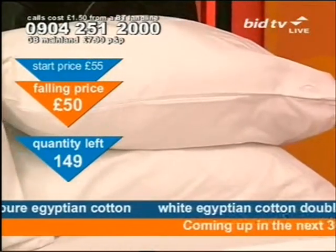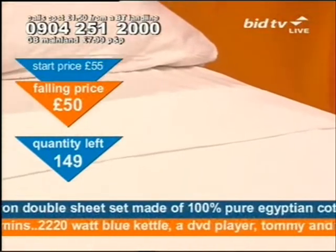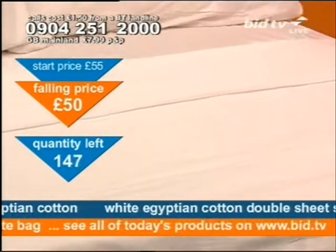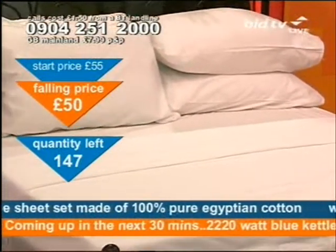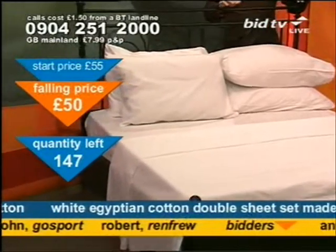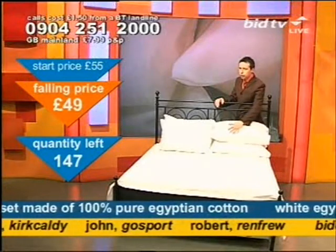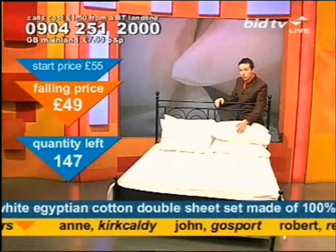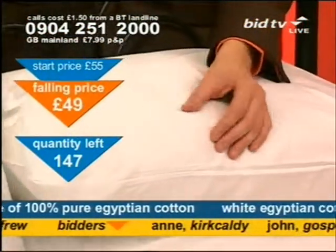Here's what you get. White Egyptian cotton, double-sized sheet set. You'll get a fitted sheet to fit your bed, and then you'll get a top sheet, and then you'll get four pillowcase covers. But the reason you'll want it is this is not standard cotton. So what you're going to get for your money is an Egyptian cotton, and that is silky smooth and soft. That is, ooh, to the touch. And the difference in standard cotton and this is just incredible. Even when you get it out of the packet, you'll feel the difference in the smoothness.